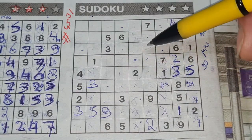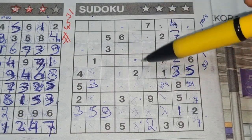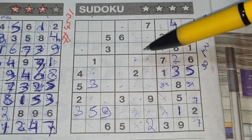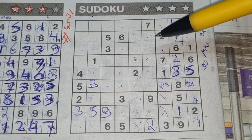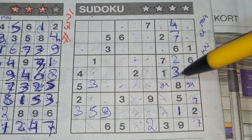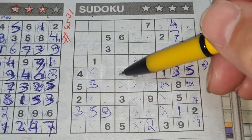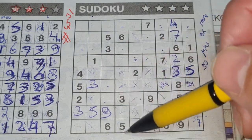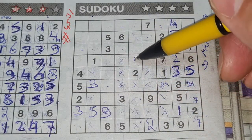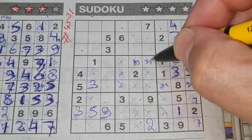3 and 5. Yeah, we have a pair. There are 8 missing numbers in this big square. 2 of those missing numbers are the 3 and a 5. We have a 3 and a 5 in this row, so no 3 and a 5 in these 3 boxes. We have a 3 and a 5 in the middle row, so no 3 and a 5 in these 2 boxes. And we have also a 3 and a 5 in this column, so no 3 and a 5 in those 3 boxes. So the 3 and a 5 goes in those 2 boxes as a pair.